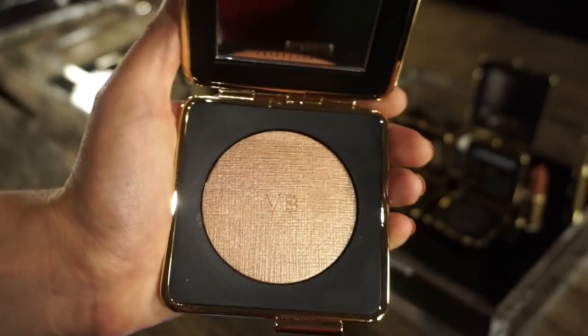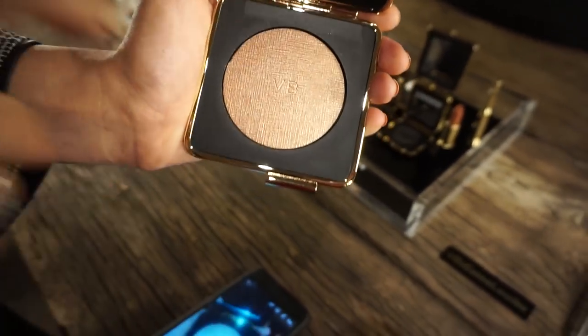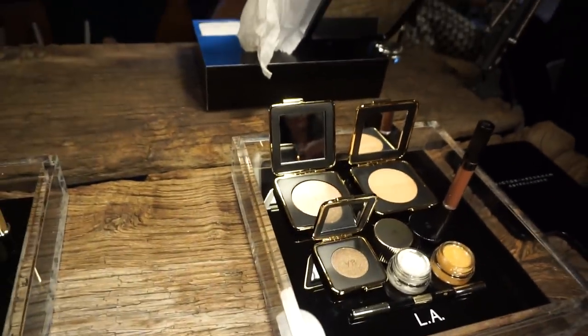That's true. We didn't even know we were supposed to swatch it. That's why we haven't swatched it yet, but I promise you, guys, we would have. I want to, just right here. Yeah. Swatch it. Yeah. So good. That one's Miami and in the LA.